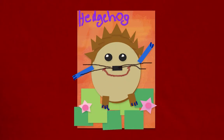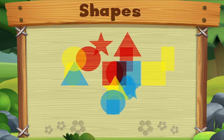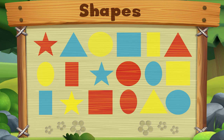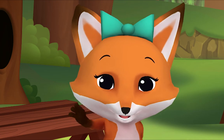Hedgehog. Let's look for squares. Do you see one? Let's look for another one. Let's look for one more. Do you see it? There it is! We did it! Yay! See you!